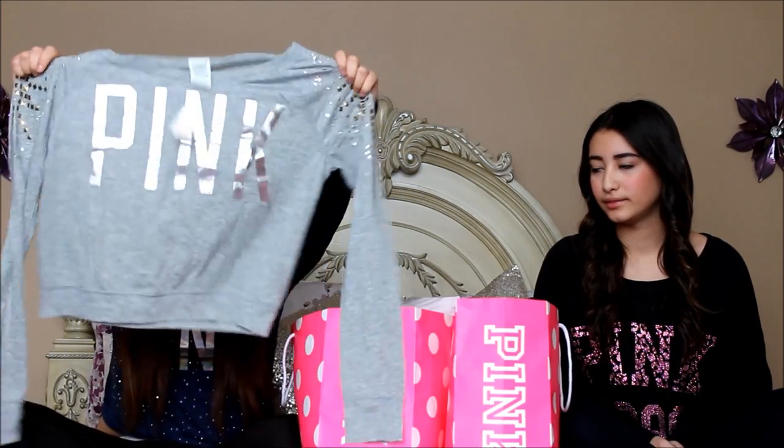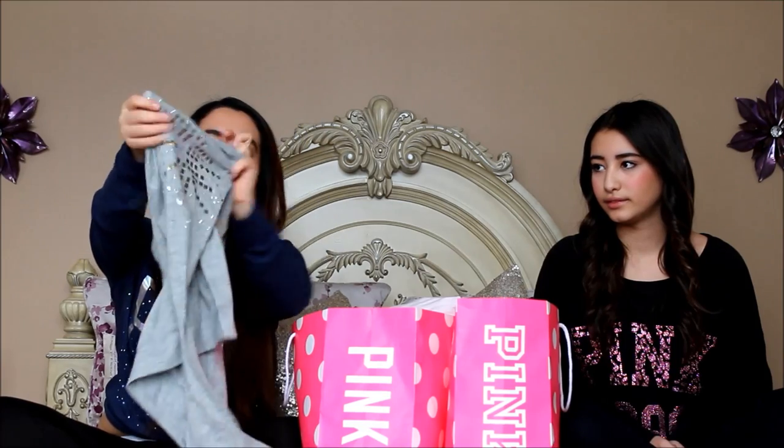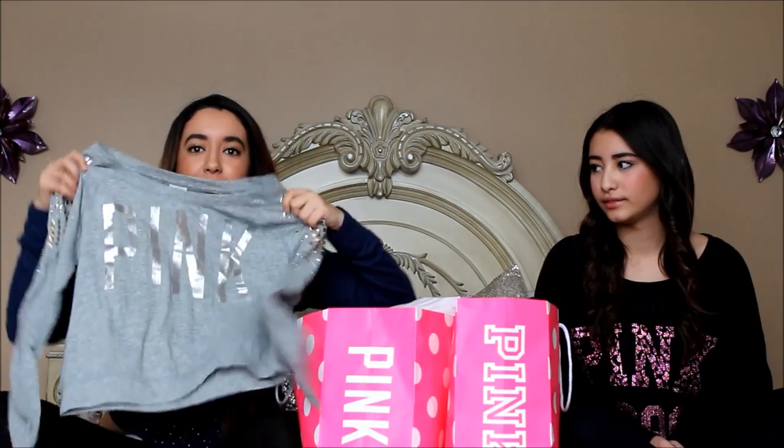I didn't get a lot of long-sleeved shirts like my sister, but I did get this cropped one. So it's gray, and it just says pink in silver letters, and the shoulders have all this studded detailing, which I thought was so cute, and I'm really excited to wear it. So similar to my sister's crop top, I got this baby blue one, and it just says pink in the same way, and then the sleeves have sequins all down them in an adorable print, and I think that was super cute. We got these for $15.